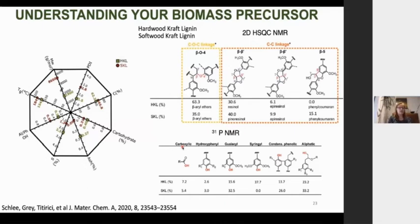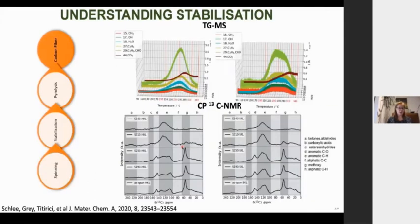And also, we've been looking a lot at understanding what happens during the stabilization of these materials. And you could see here some mass, TGMS, and some NMR, looking really at how functional groups and what you get out of this during stabilization. And then you can get some insights on how the stabilization occurs and what is the best temperature. And only then you could get some really nicely controlled carbon fibers that you could make directly from pure kraft lignin, either hardwood or softwood. And you could go and carbonize this, of course, to much higher temperatures to render them conductive.